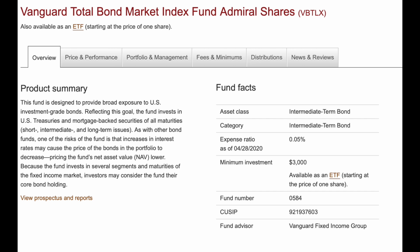Now, if you're looking to be a little bit more on the safer side, a little less volatility, maybe you're getting a little bit older, you might want to have something like Vanguard's Total Bond Market Index Fund. It has an expense ratio of 0.05%, a minimum investment of $3,000, and it invests in U.S. investment grade bonds, about 30% of those being corporate bonds and 70% of those being U.S. governmental bonds.